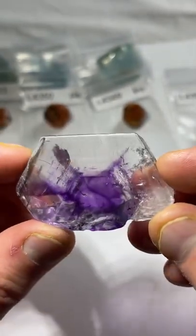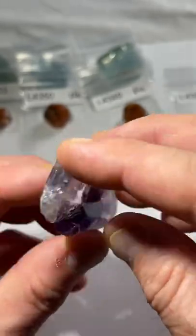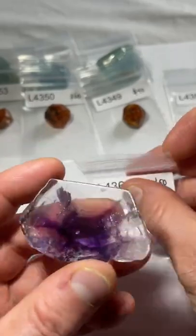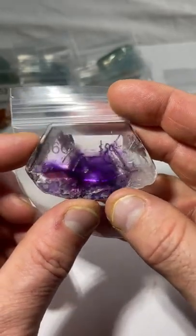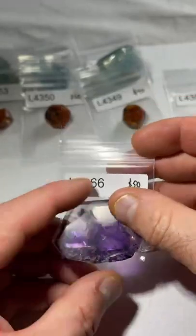Anyways, look, this is Brandberg amethyst. You can see little needles up in there. It's got this nice little reverse trapeze type thing in there. It's a nice thick piece, pretty big, and pretty affordable for what it is. Honestly I think that's like $80 to $100, and we put $50 on it. So it is very good.